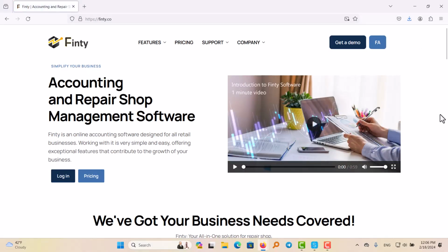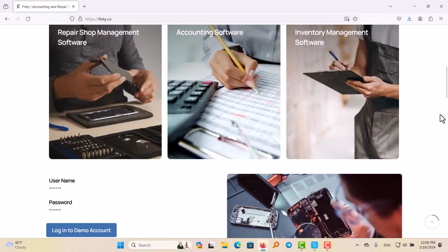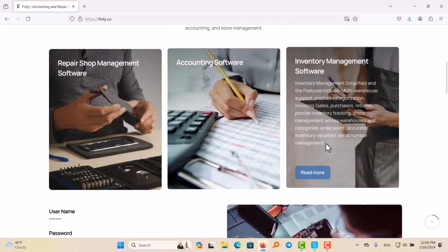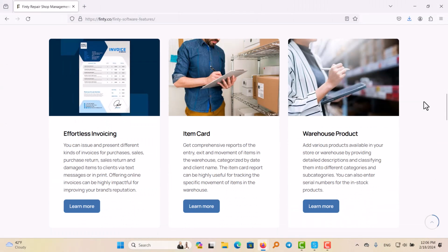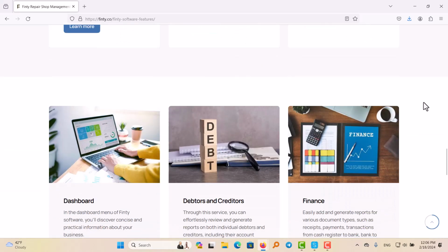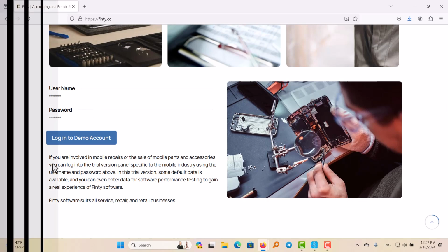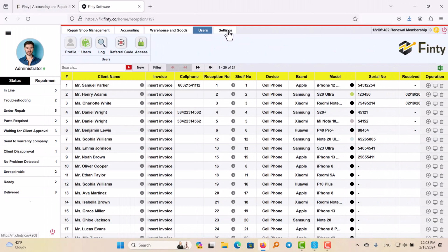Hello everyone, today I'm excited to introduce you to Finty, game-changing accounting software designed for businesses like yours. Whether you're running a repair shop, a retail store, or any service-oriented business, Finty is here to revolutionize how you manage your finances and operations. Join me as we explore the key features that make Finty the go-to solution for small to medium-sized businesses.